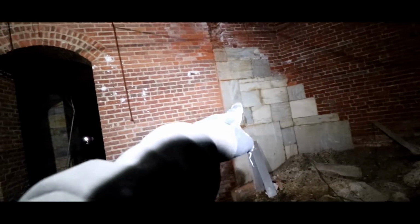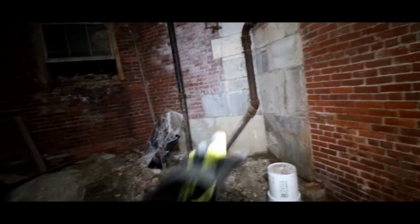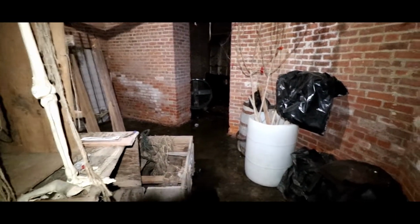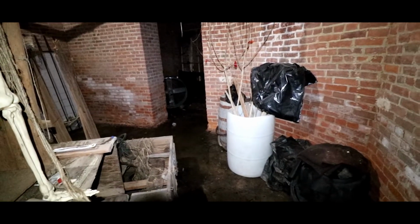This is tense. You can still see some of the marble left over there in the corner. It's huge slabs they used. And then all the red brick. More of it. But if you guys hear anything in the video that I don't hear now, leave comments down below. And leave a timestamp.